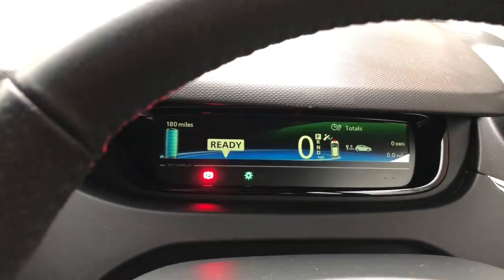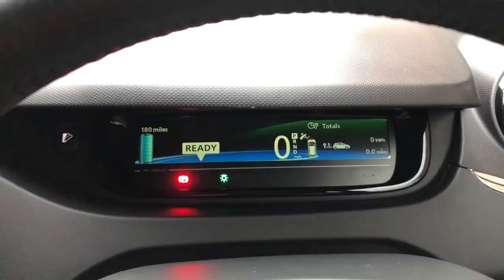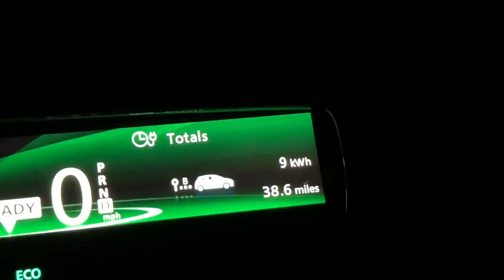Ooh, popped up to 180, look. It's because of the, I don't know really what that is. Back up to 100 anyway. We'll see what we do. Doesn't matter about that guessing thing there. We'll just see what we actually get. I suspect it will be around about 150 miles, but we'll see. Okie dokie. Well, it's just disappeared again, but this 9 here is telling me how much power I've currently used. And you can see how far I've gone, 38.6, so 38 and a half miles pretty much.